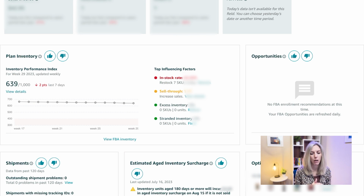There are also goals for each metric to aim at. Let me go ahead and show you my screen again so you can visually see what I'm talking about. There are different metrics, and I'm going to share what are some good goals for each one. For stranded inventory, you want that, if at all possible, at 0%. And the in-stock rate, you want as close to 100% as possible. There are going to be times when you may not, for whatever reason, be able to, but really you want this as close to 100%.